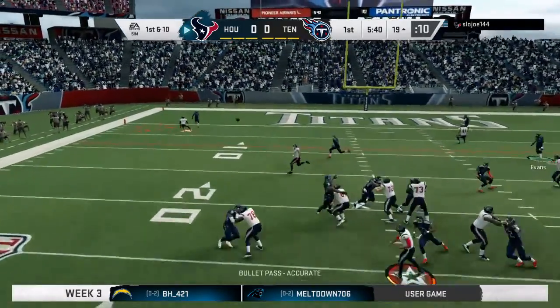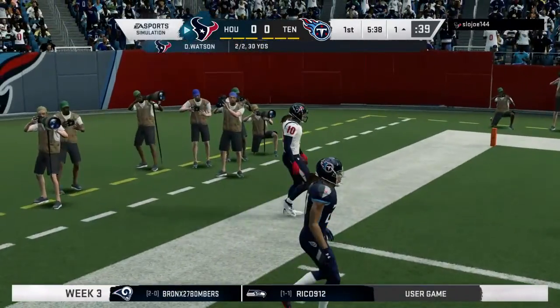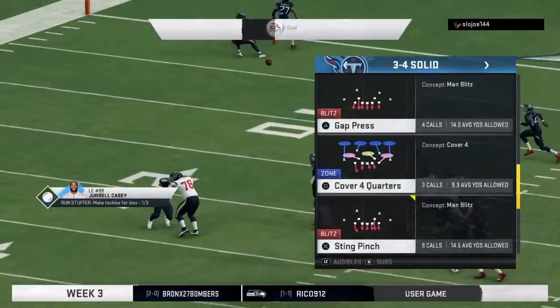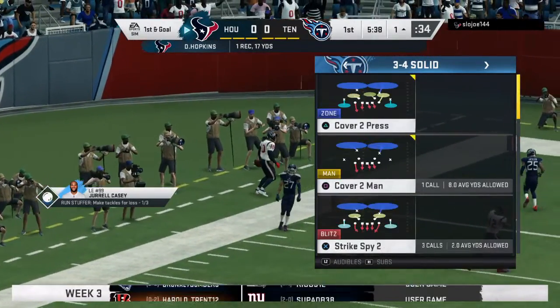On first down, Watson. This is caught. And so close, he gets it to the 1. Out of bounds right there. Another nice gain. That's now 30 yards between those last two plays.